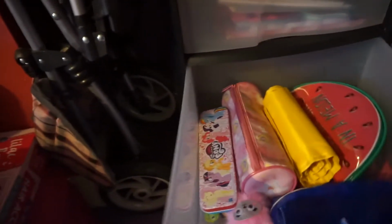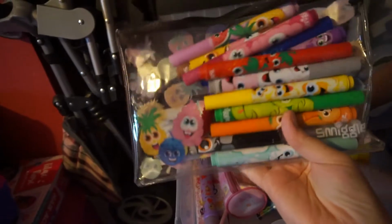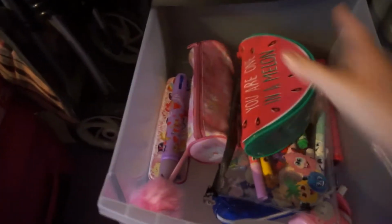And this is really old. And then you've got these ones off Grandma as well. They're scented pens from Smiggle. And you've got this, which is really handy, isn't it? Keeps everything nice and neat. And she's got loads of stuff, her pencil cases. This is from Santa Claus, and they've got lots of things in. So there are all the pens and papers, pens and sharpeners and rubbers.